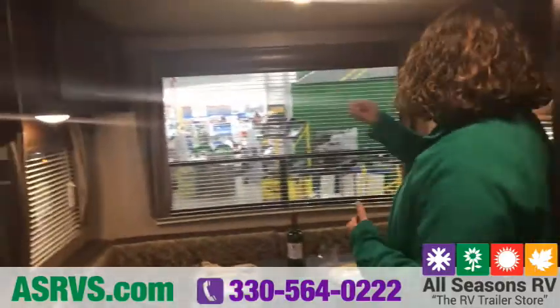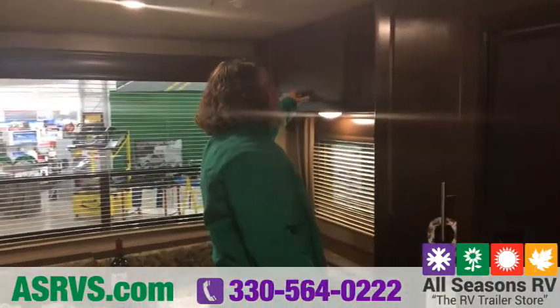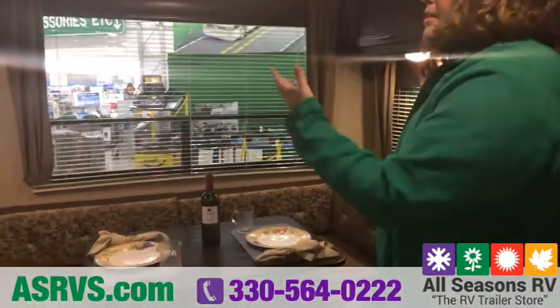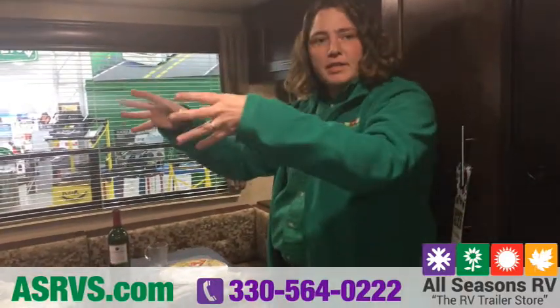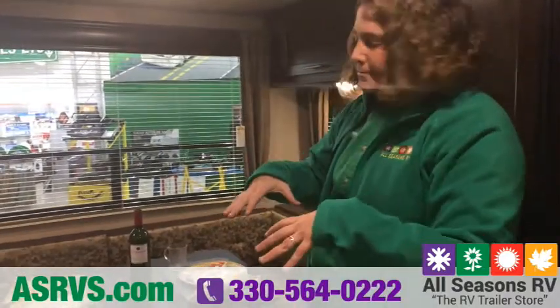Continuing with that theme, you've got cabinets up above here as well. So again, plenty of space to store whatever it is that you might need to bring with you. A lot of campers are going to have shelves, if anything, in these spaces, and it limits you on what you can bring in the camper itself. Then you have to pack everything in your tow vehicle, and it can be a pain. Much easier to set up when you have everything where you need it to be.